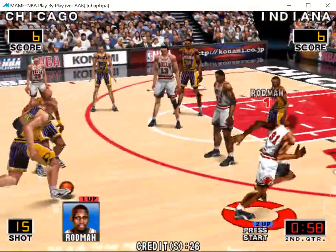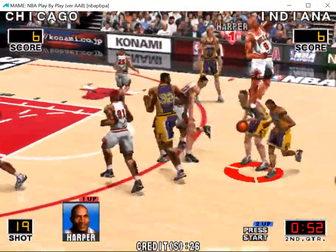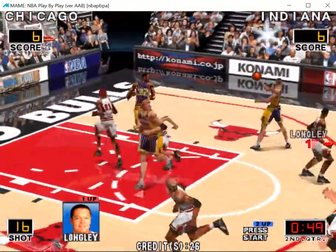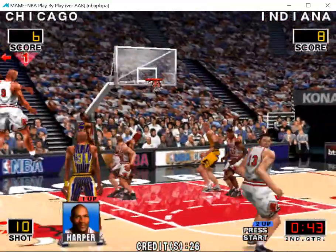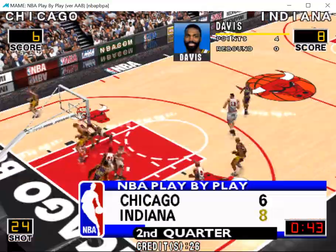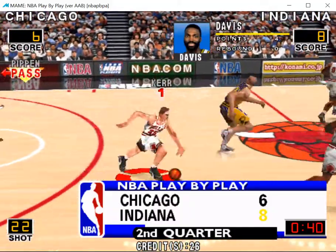One minute to go. Turnover by Indiana. Ahead to Mullen. Passed it back to Miller. Puts up the shot for two. Good shot underneath. David. Indiana. A lead.